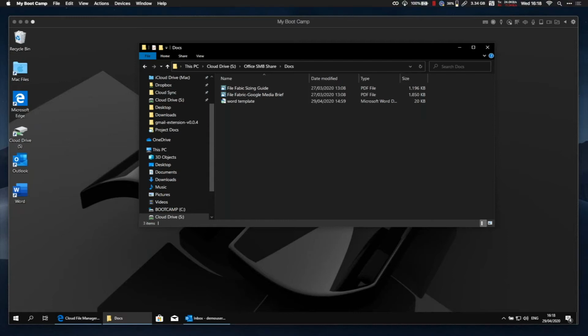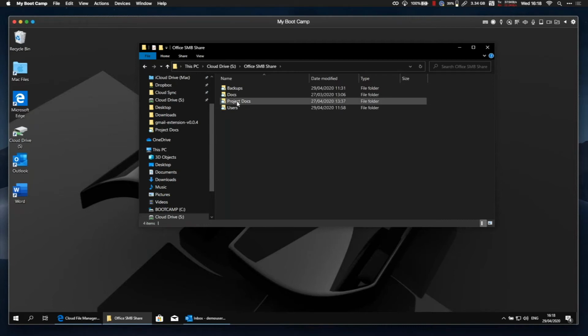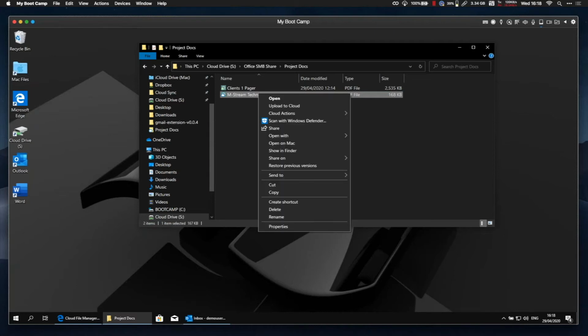So let's just go back to our drive, and let's go into our SMB share, and have a little look at some of the things you can do. If we look at the project docs, we've got one here, MStream technical data sheet. And what I'm going to do is a right click, and we'll see that we've got these extra actions here.